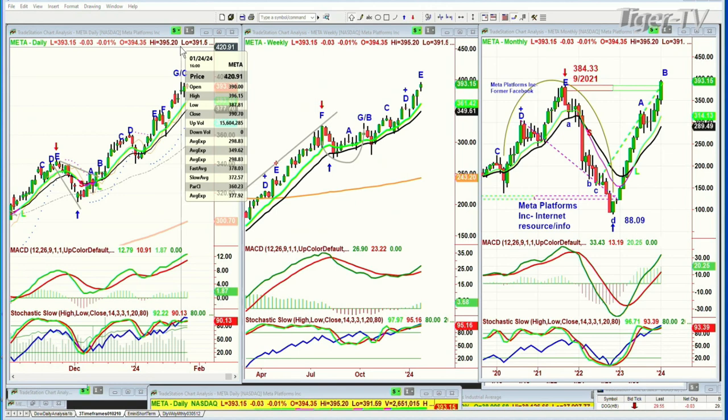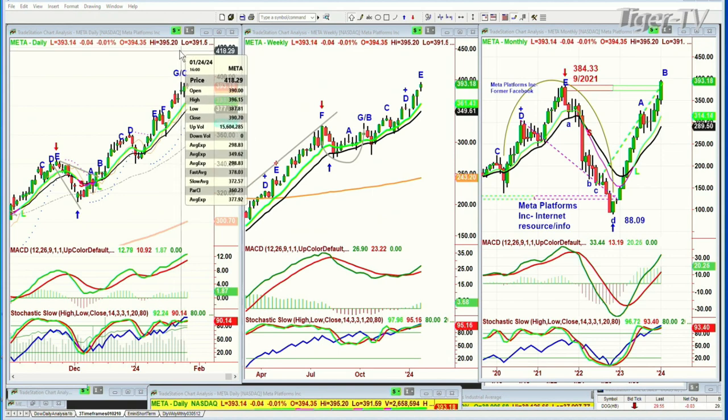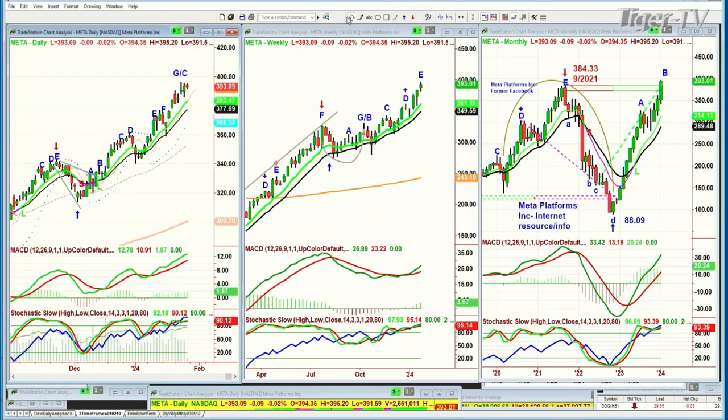Oh, no, no. 390 was the open. That's what I forgot to type in. 390 was the open on the 24th. And that was the high. The high bar with a doji candle had a 390 round number.